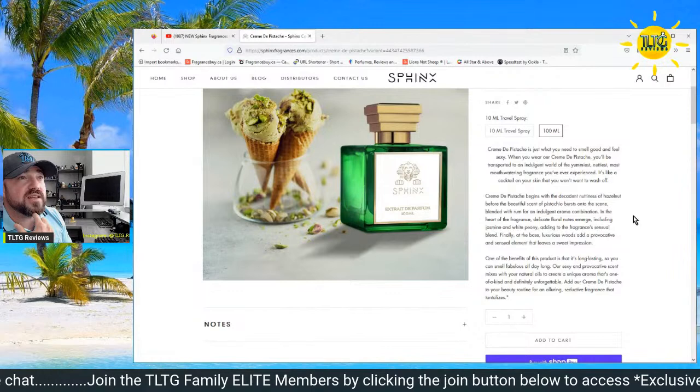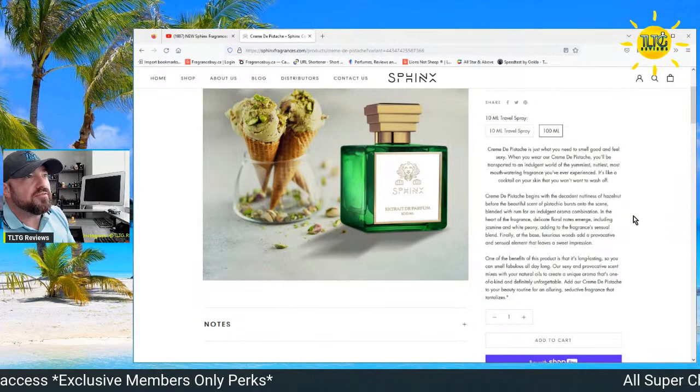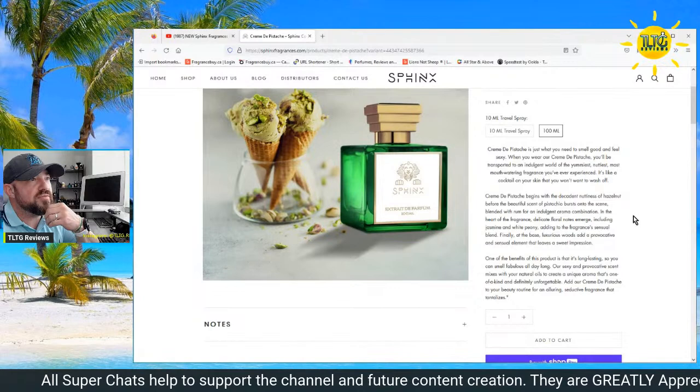Maybe that's that warm spiciness that I'm getting. It doesn't smell super boozy or anything. There's a warmth to it, though, so that kind of makes sense. Let's see. In the heart of the fragrance, delicate floral notes emerge, including jasmine and white peony, adding to the fragrance's sensual blend. Finally, a base of luxurious woods adds a provocative sensual element that leaves a sweet impression. One of the benefits of this is long lasting, yada, yada, blah, blah, blah.